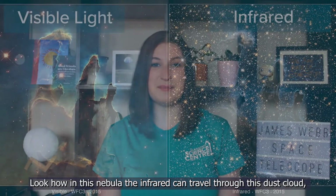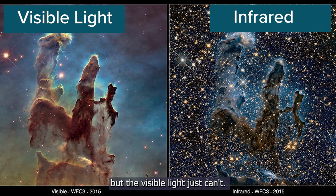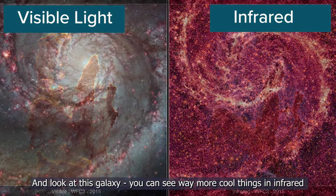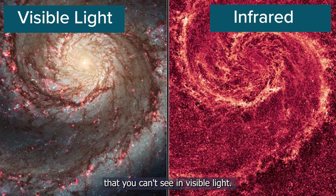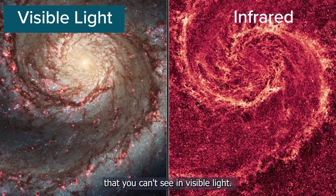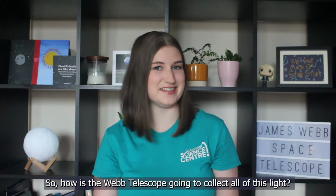Look how in this nebula, the infrared can travel through this dust cloud that the visible light just can't. And look at this galaxy. You can see way more cool things in infrared that you can't see in visible light. So how is the Webb Telescope going to collect all of this light?